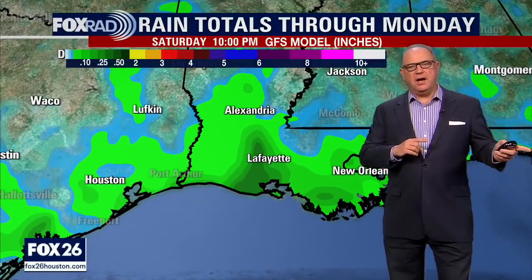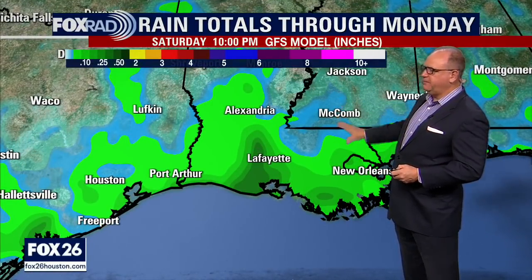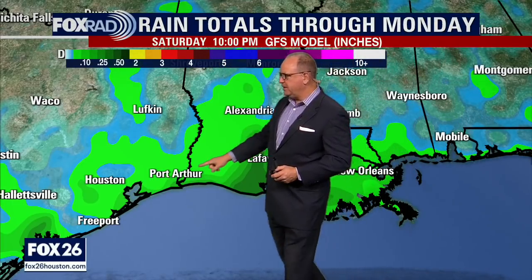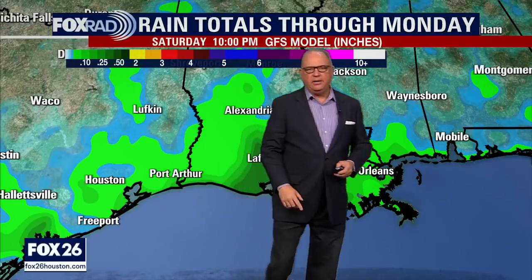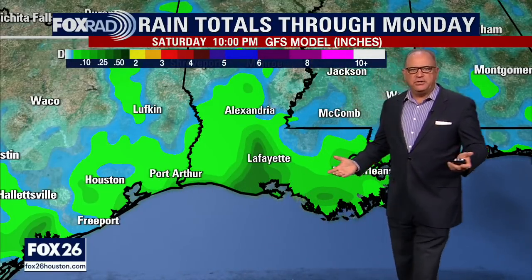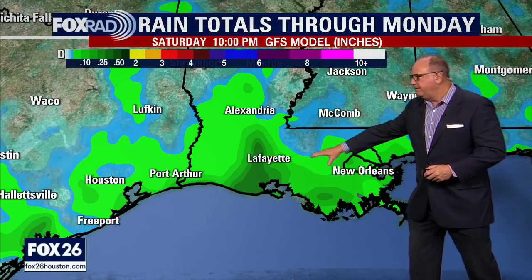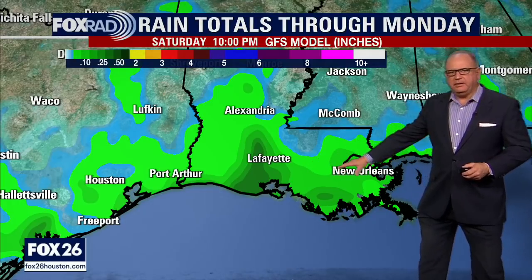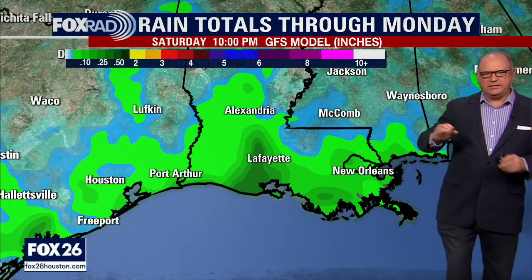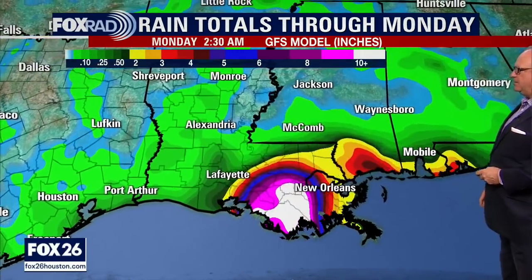Now, we haven't talked much about the rainfall, but notice this is now the GFS futurecast for rain. I stopped it here on Saturday afternoon because I wanted you to see that, yeah, we're going to have rain here in the Houston area, but anywhere from about half an inch, maybe up to an inch in some isolated spots. And notice, not so bad either here in southeast Louisiana, but watch what happens. So this is Saturday. This is all before Ida rain.